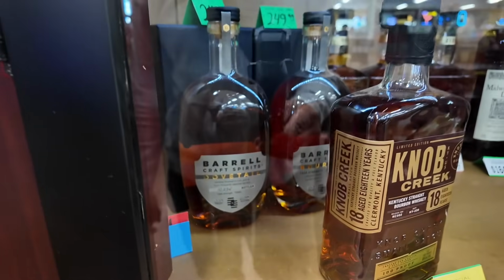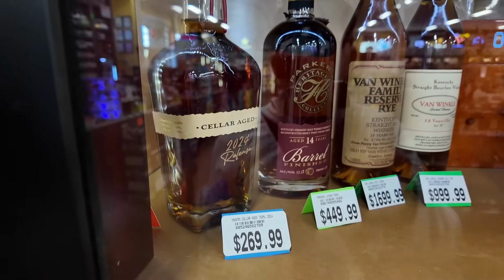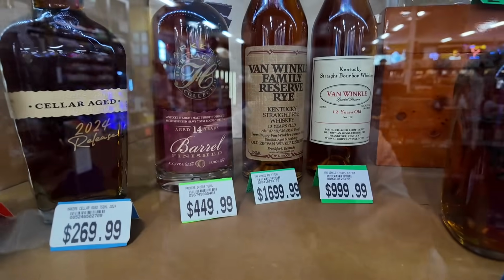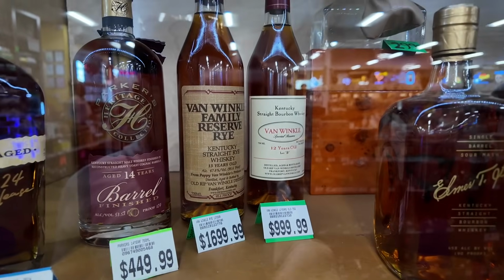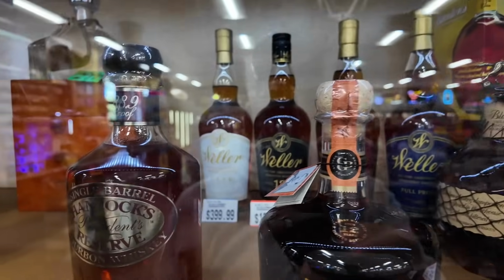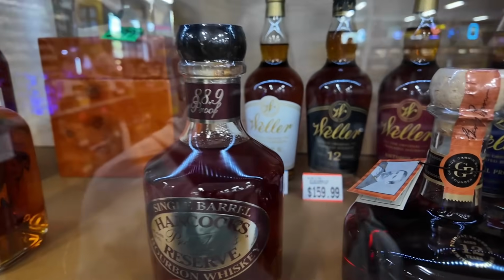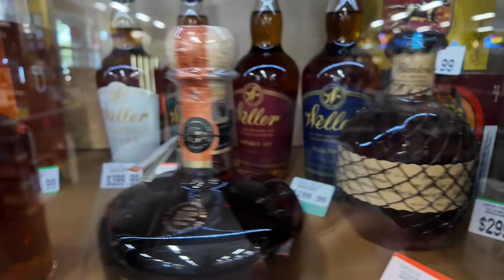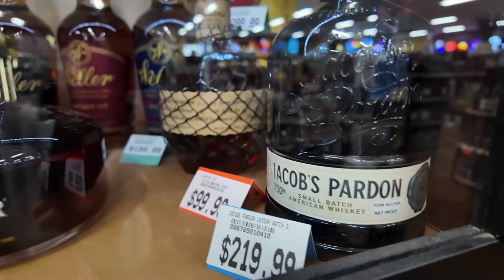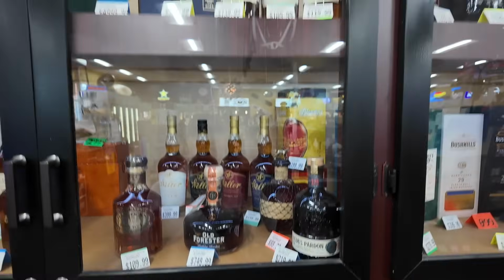Some barrel gray labels there. Up top, got some cellar aged, 270. Parker's Malt, 14 year. The Van Winkle and Lot B. Elmer T. Got Hancock's. Weller CYPB. 12 year for $159. 107. Lanterns, Jacob's Pardon, and Birthday Bourbon 2024.